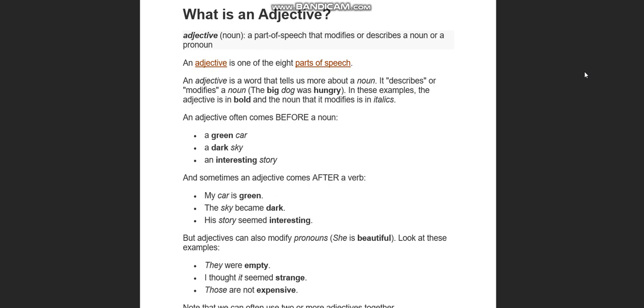But adjectives can also modify pronouns. She is beautiful. They were empty. Now here students, look, we don't have a noun, but we have a pronoun. They is a pronoun. So here it is, they were empty. I thought it seemed strange. So it is a pronoun and strange is an adjective. Those are not expensive. So here those is used and to describe, expensive is used. So empty, strange, expensive all are adjectives.